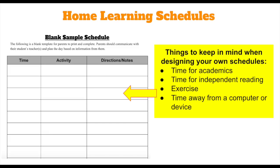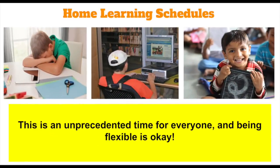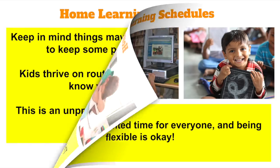If you have an older student, you can perhaps allow them to create their own schedule for the day. And when designing a schedule for your child or allowing them to create their own, be sure that not only time for academics is included, but time for independent learning or reading, time for exercise, and downtime where your kids can relax, reflect, and be creative. Also, remember that home learning is different than learning at school. Your child may get through information quicker than a regular school setting, or your child may have difficulties learning on their own, or perhaps they have other responsibilities during the day, and a traditional schedule simply will not work.